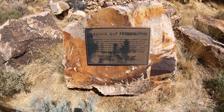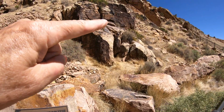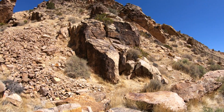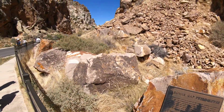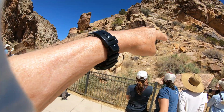This is the Parowan Gap Petroglyphs, which are up there. You can see them up there. They're very good. A little distant, but I should have had my other camera with the zoom lens to get a good shot. But I have tons of shots of tons of petroglyphs, so we're going to walk on down the trail here. Oh, they're up there and over there, all over the rocks.